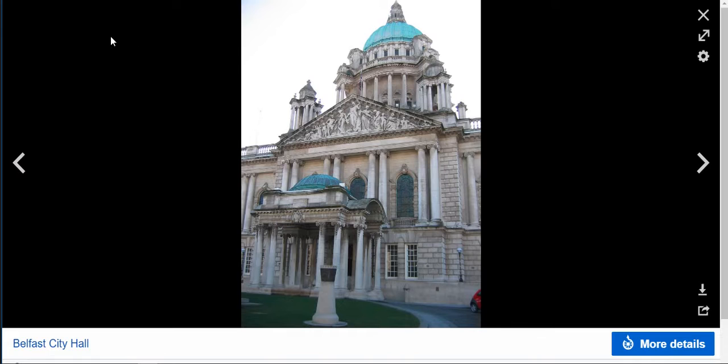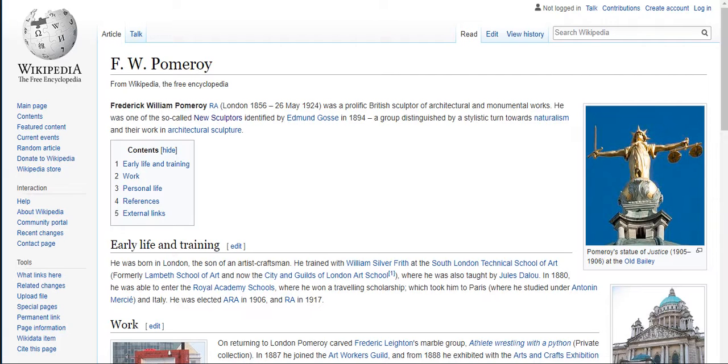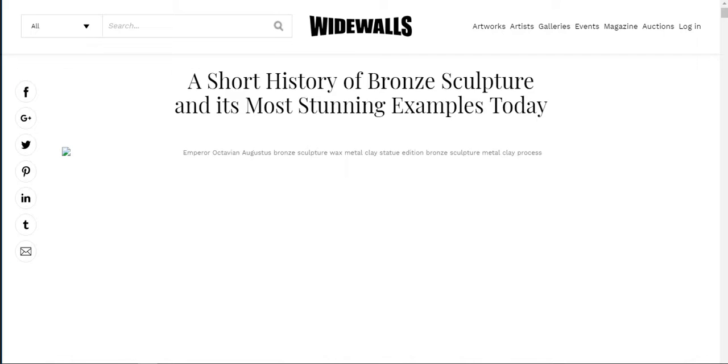Now, I'm not stupid. I know that they employ people to help them with casting and firing and carving and things like that, but I don't know, it just seems to be... So here's a short history of bronze sculpture.